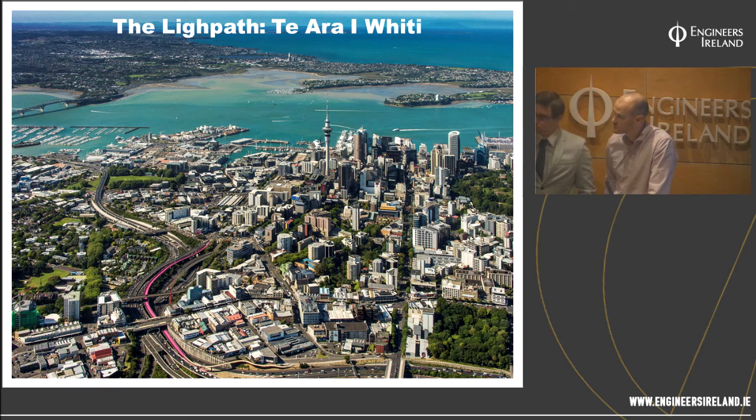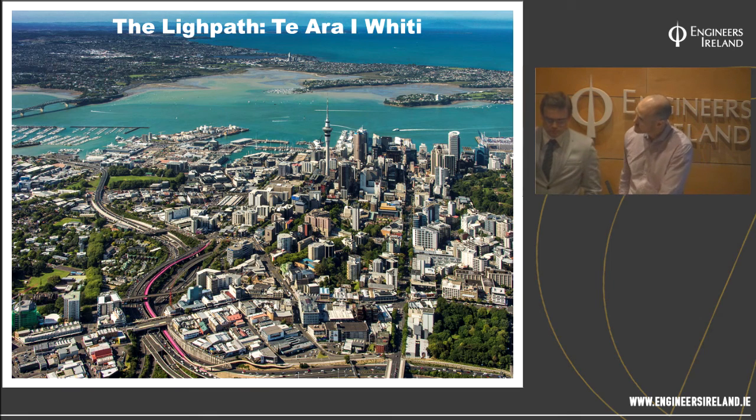Okay. Guys, I have one quick question myself. What was the overall construction cost? And the second part of that question then is, is there any design philosophy behind the magenta colour?